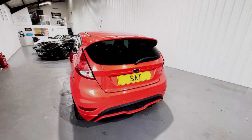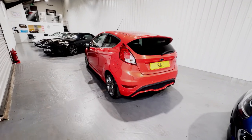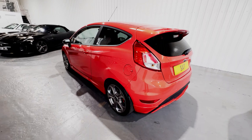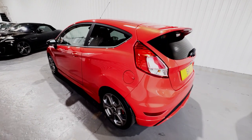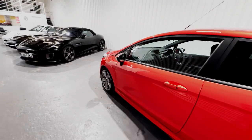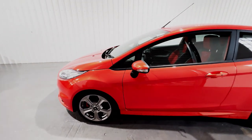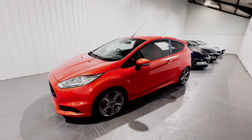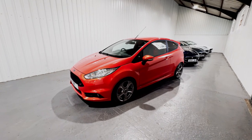The ST range has always been about speed and agility, and one of the things I love about the Fiesta is how compact it is. Although you can easily seat 5 adults in this ST3, it is nonetheless a small car which whizzes through busy towns as easily as it negotiates tight bends on country roads. And one of the most important things about the ST3 is the smile it puts on the face of its driver and passengers.